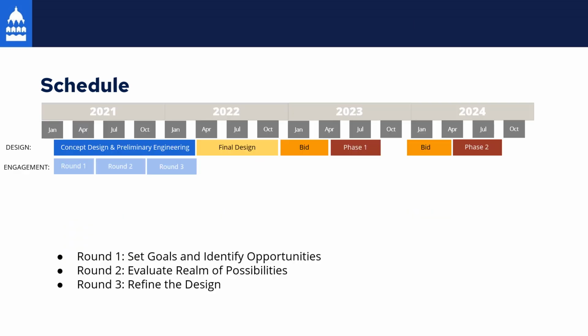Our anticipated schedule for the Minnesota Street project is shown graphically on this slide. For the duration of 2021, concept design and preliminary engineering will be underway. The concept design process will include three phases of public engagement. In the first round of engagement, which is where we are now, we will be setting goals and identifying opportunities. In the second round, we will be evaluating the realm of possibilities, and in the third round, we will be refining the design and setting our team up well for the final design process, which will happen for the remainder of 2022. Following final design, we anticipate two bid and construction phases, one in 2023 and one in 2024.